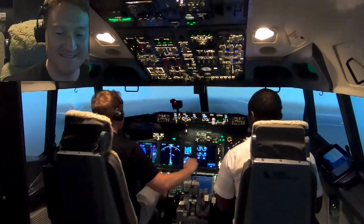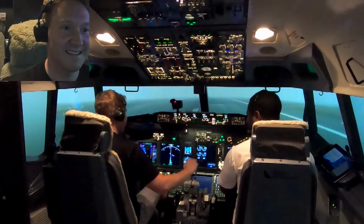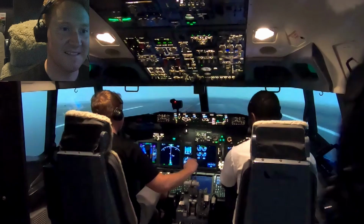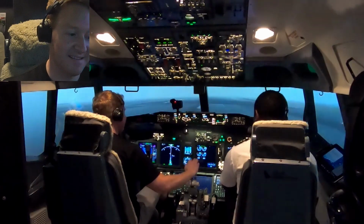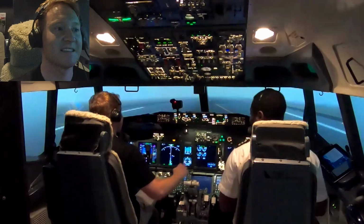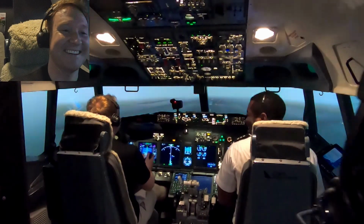Reverse is green, and speed brake deployed. There we go. 80 knots, and at 60 knots, we'll bring that off. Okay. And 60 knots off manual braking. Very good.